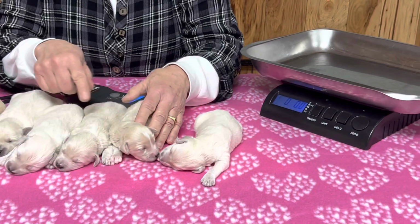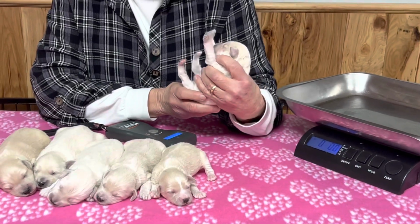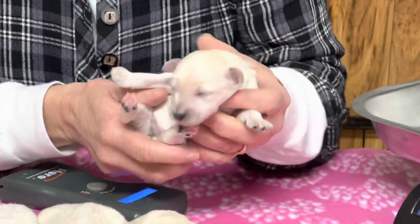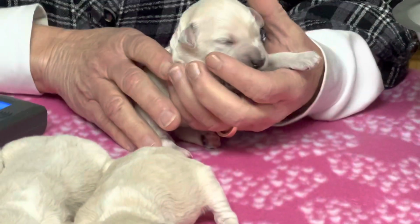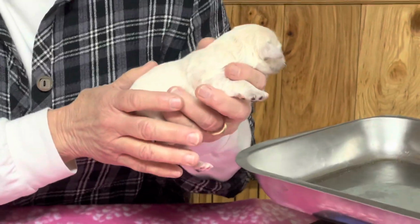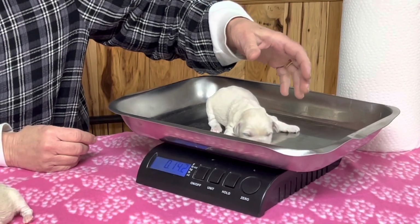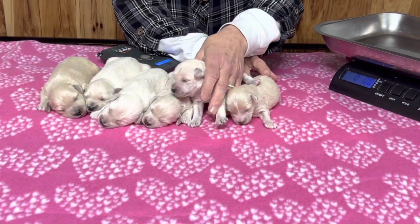This is next to the smallest. Then we move into the boys. This one's going to be the biggest of the girls, I think. You're the big girl, aren't you? She has almost all black pads, not quite. And let's see what your chip number is. She's 8833. I thought she was a little bit more buff on her head. And they can turn a little darker as they get older with the buffs. But right now they don't show a whole lot of dark on their coat with the girls. 14.2.